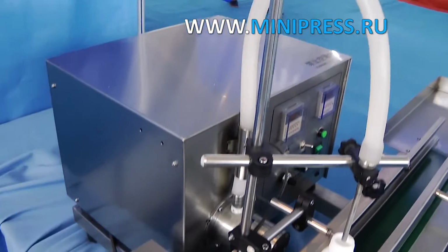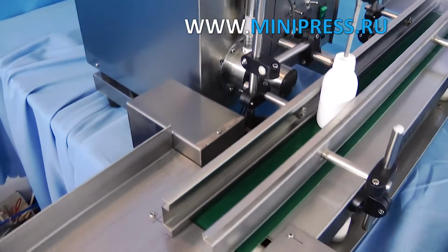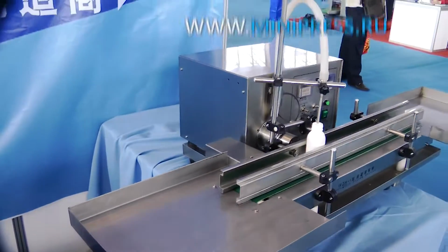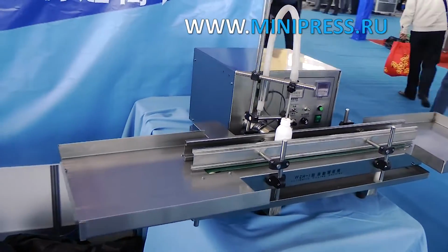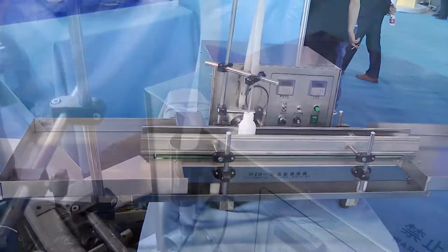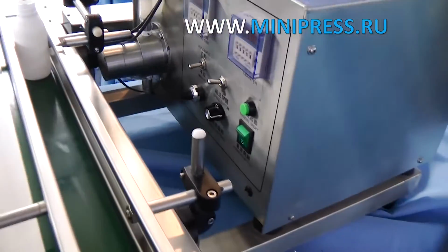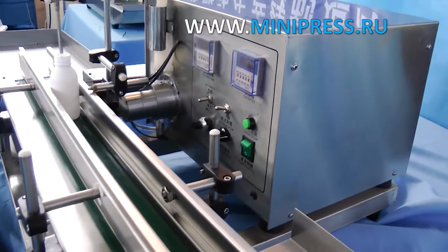I started contacting them by phone, and asked if they could produce an automatic dispensing machine for creams and ointments, which would meet my requirements. I listed automatic and manual control, variable speed of cream or ointment, and the ability to use plastic vials of different volumes as my main criteria. I was not ready to wait, so I declined.